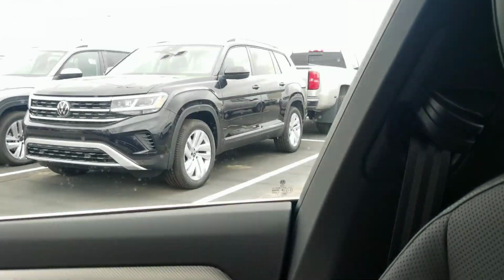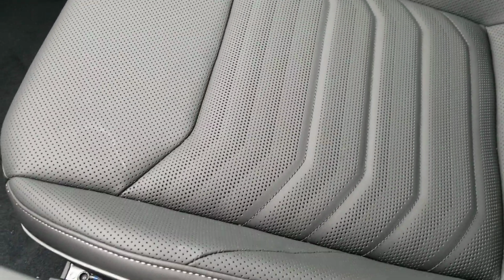The horror, eating in your car, especially with this COVID-19 stuff going on. I don't think anyone ever eats in their car.